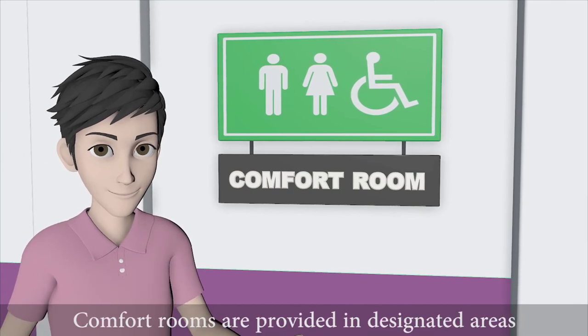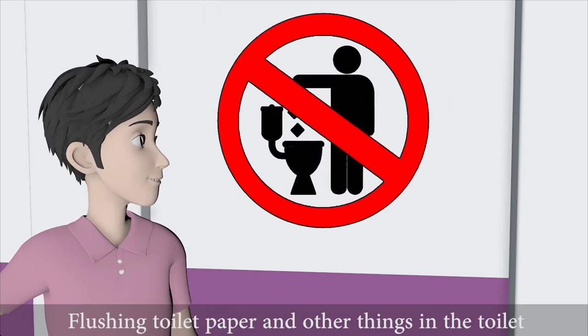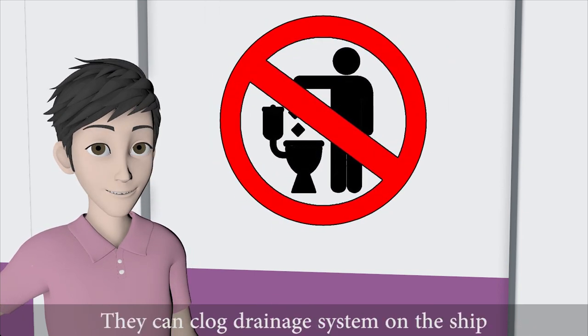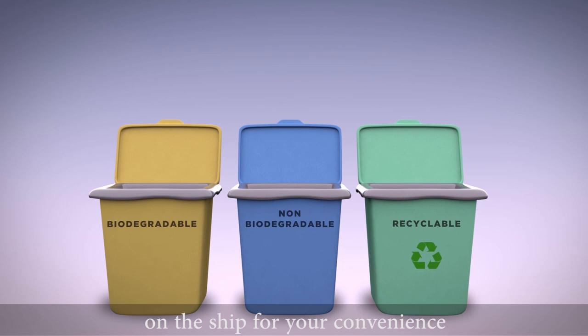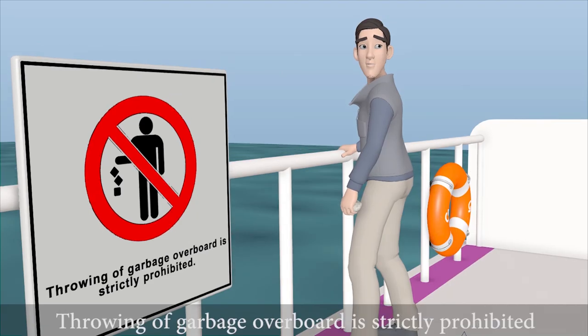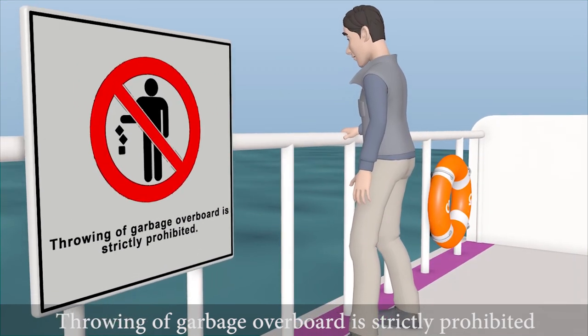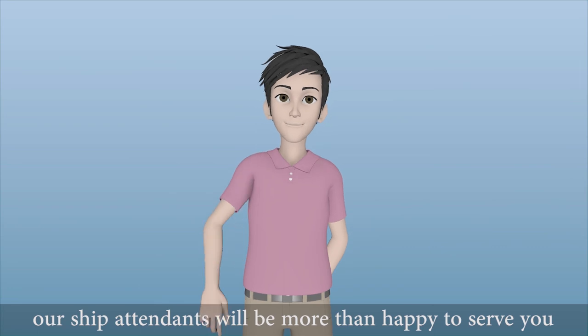Comfort rooms are provided in designated areas. Flushing toilet paper and other things in the toilet are strictly prohibited. They can clog drainage system on the ship. Garbage cans are also found everywhere on the ship for your convenience. Throwing of garbage overboard is strictly prohibited. For further assistance, our ship attendants will be more than happy to serve you.